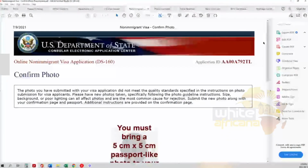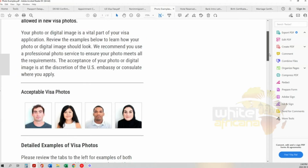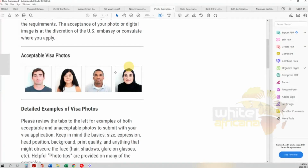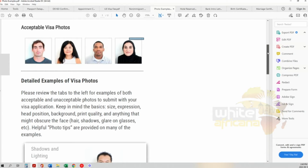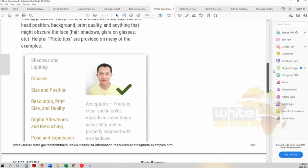Nothing else will be accepted, and it is very, very important to have your photos with you. Here is an example of what it is supposed to look like for the U.S. Embassy. These are acceptable. You need to let the person know it's for the U.S. Embassy, and whoever's doing it should understand what that means.